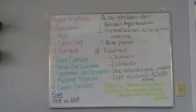Skin cancer. Basal cell carcinoma is the most common and least severe skin cancer. It is characterized by light or pearly nodules, and has a 90% survival rate with early diagnosis and treatment. Usually these are just removed.